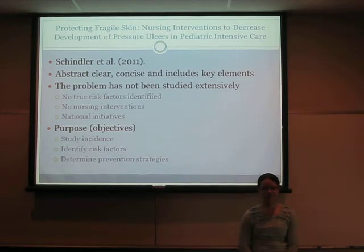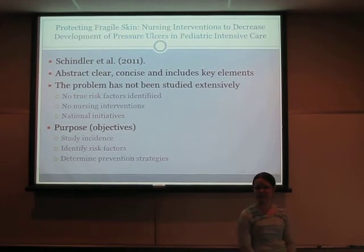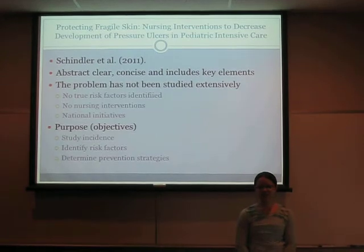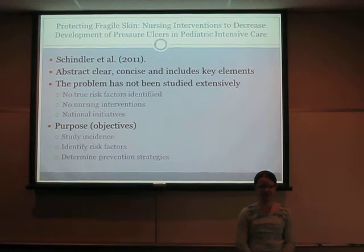The research critique was done using the article Protecting Fragile Skin, Nursing Interventions to Decrease Development of Pressure Ulcers in Pediatric Intensive Care. The abstract is clear and concise and includes the key elements, but does not include design. The problem identified is the fact that no true risk factors have been identified in this population. This is because the problem has not been studied extensively.